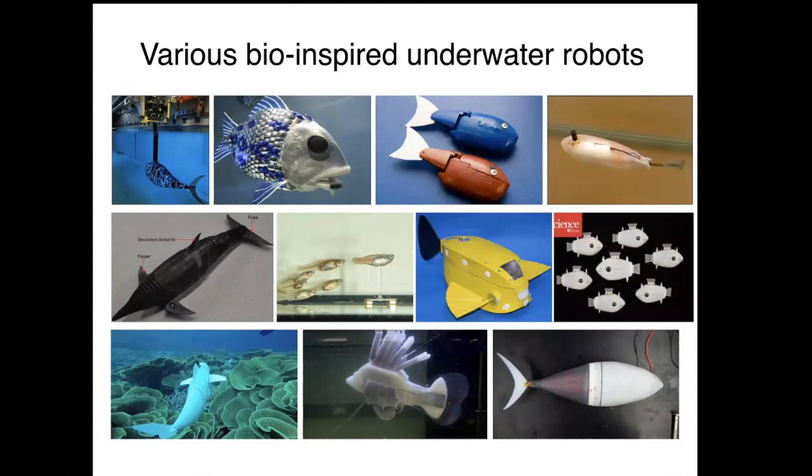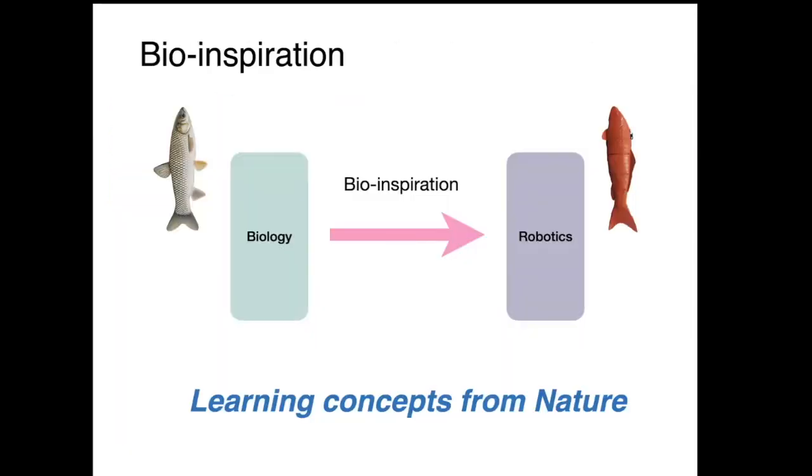to build different prototypes of robots. So here are examples of fish robots. They are built basically inspired by different aspects of the real fish system, such as the morphology, the way they consume power, and also the way they move together and so on. Although they have different prototypes and different purposes, they have one thing in common, that is bio-inspiration. So what is bio-inspiration?